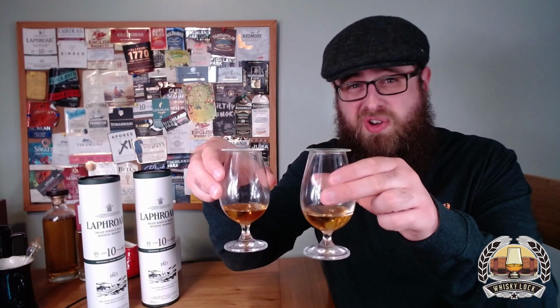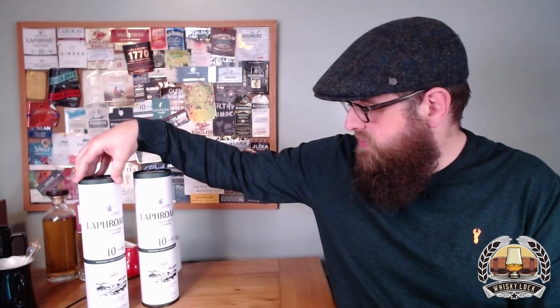But what I've done here, I've worked out the required amount of water to take these both down to about 50, which is a really good drinking strength in my opinion. And that should allow me to see the differences between these two and in what ways they're different. Obviously I had to calculate the amount of water required differently for these ones, because last year's batch number 15 was 56.5 and this current batch is 58.5, so exactly 2% stronger.